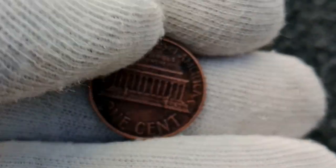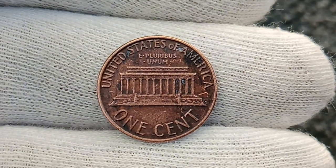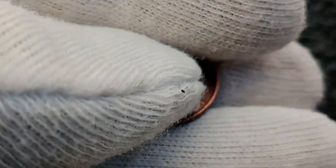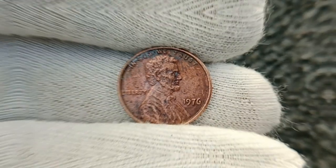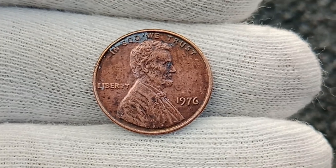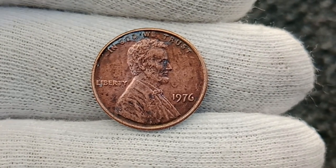To wrap it up, the 1976 D double die penny is a perfect example of how a small mistake during the minting process can lead to massive value. With its historical significance, its rare error, and the high demand from collectors, it's no surprise that some of these coins are worth up to $532 million. So, if you happen to come across a 1976 penny, give it a close inspection. You might just be holding onto a rare treasure.